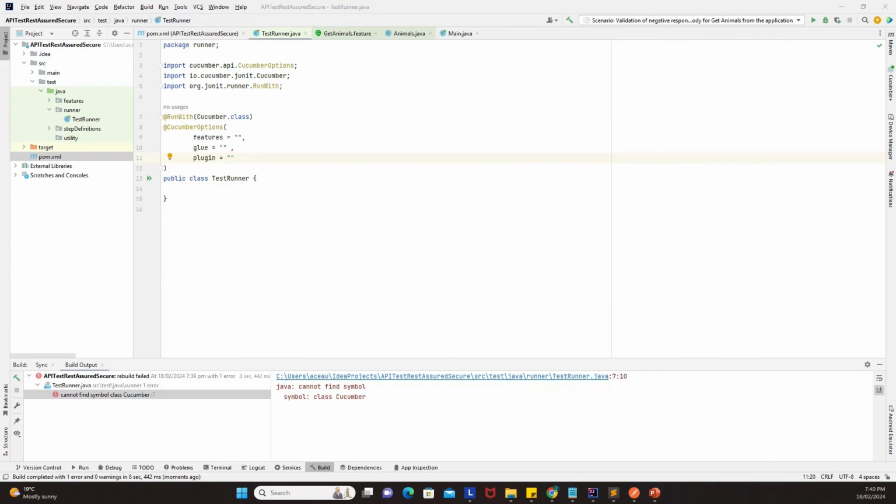All right, so once we have loaded the Maven project as such, you will be able to see that the error is gone. That is, the CucumberOptions, the @RunWith option error is gone, and it's picking up from this particular import, which is org.junit.runner.RunWith.